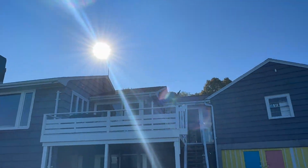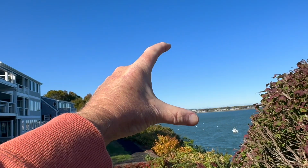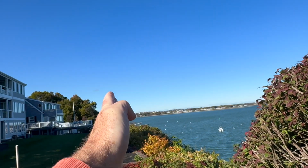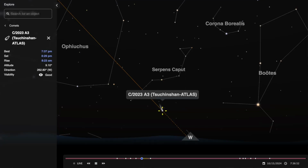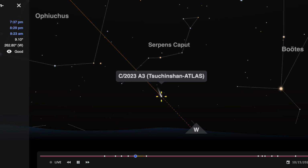But the big news in my world is that I did manage to see the comet. And if you want to see the comet tonight, look about that high above the horizon, just to the right of where the sun goes down. It's 255 degrees to the west-southwest on your compass. Try and find someplace dark.